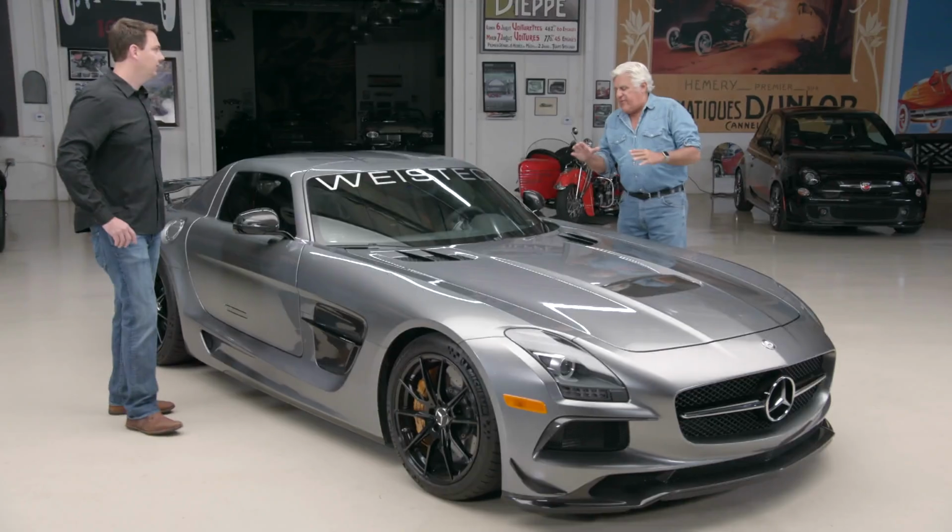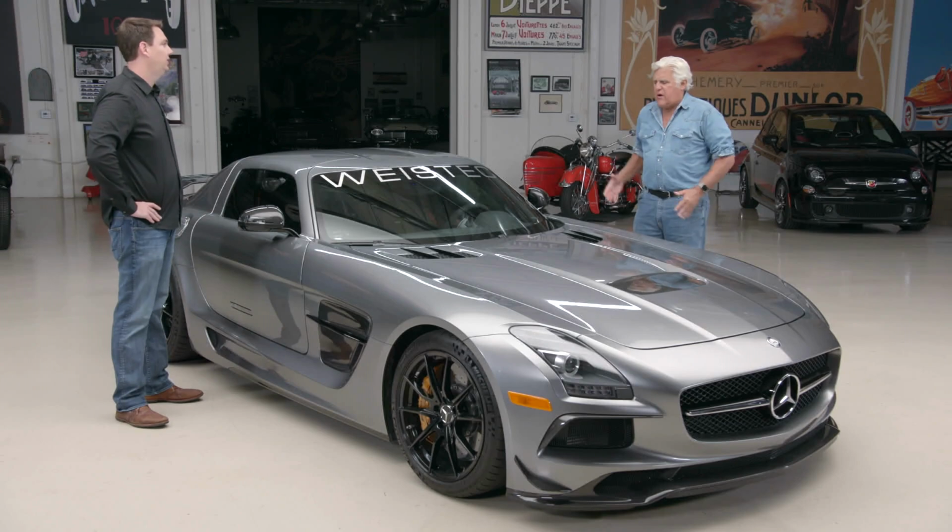Now, from the factory, this was a normally aspirated car, what, 6.2 liter? 6.2 liter, naturally aspirated V8, dual overhead cam. And what was it, about 550 horse? No, a little bit more than that, 620. Oh, it was 620. Okay. Redlining at 8,000 RPM.